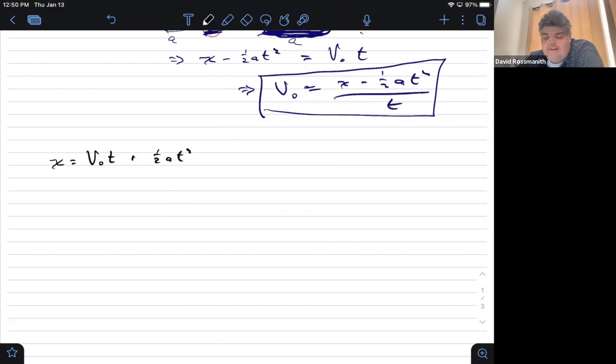Well, this is a little different because now all of a sudden, my unknown variable, the thing I'm trying to solve for, first of all, has two pieces. There's a t here and a t here. But then secondly, one of the t's is raised to the second power. And that means this is a quadratic equation. So how do I solve a quadratic equation?